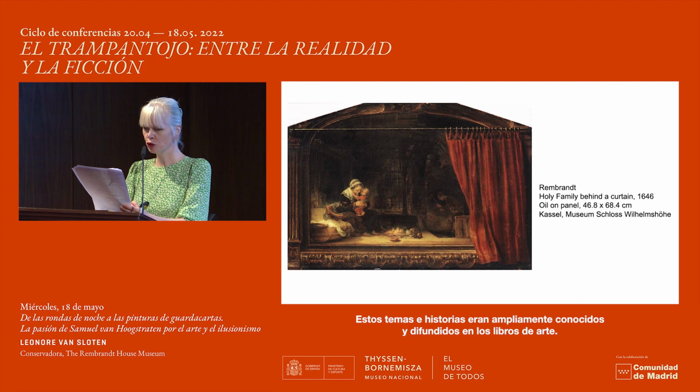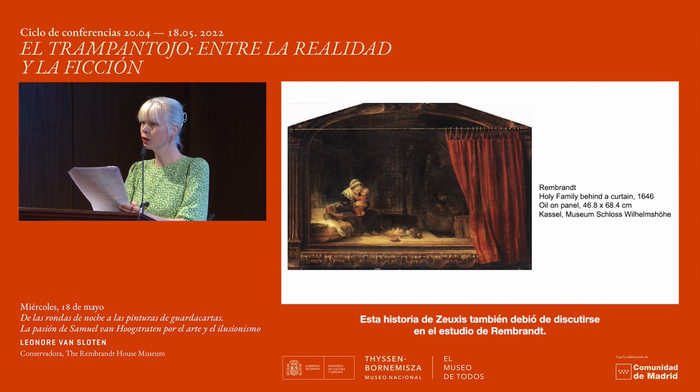Such subjects and stories were widely known and spread in books on art. It was also discussed in the Dutch book by the Haarlem painter Karel van Mander, and Rembrandt knew this book very well. This story of Zeuxis must have also been discussed in Rembrandt's studio, and artworks like the portrait of Agatha and the painting of the Holy Family prove Rembrandt's own occupation with such playful but serious artistic challenges in the years before, during, and shortly after he painted the Night Watch.